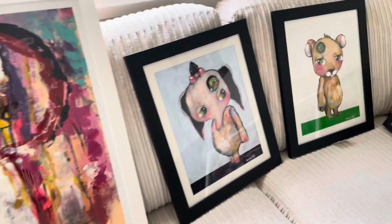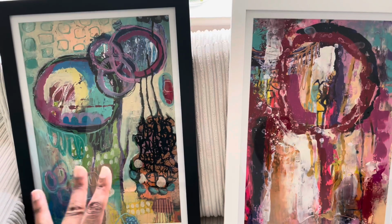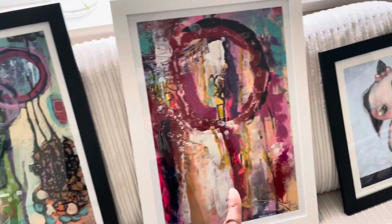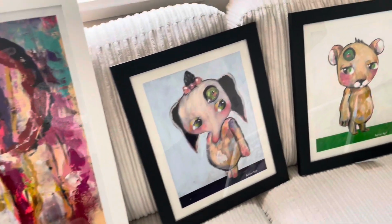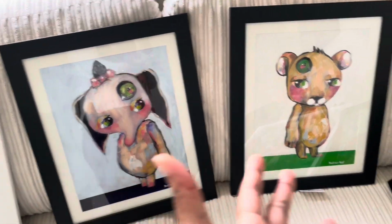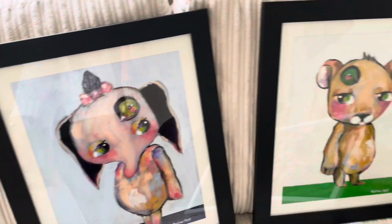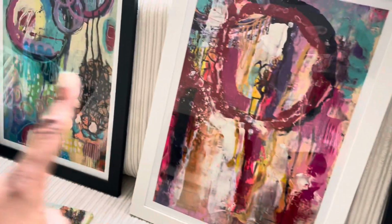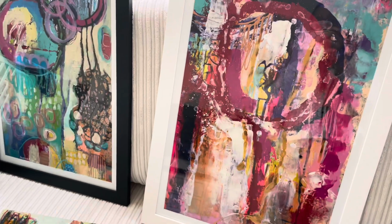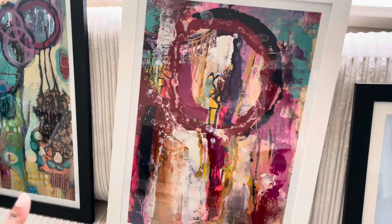As I was saying, I had these all framed the same time, like a few years ago. So I've had these a while and I want to try and do something else. I'll probably put them on my website. So these two as well are really cute. All of them are acrylics. These are mixed media, so they have inks, pencil, pen, acrylic, all sorts of things on these ones.